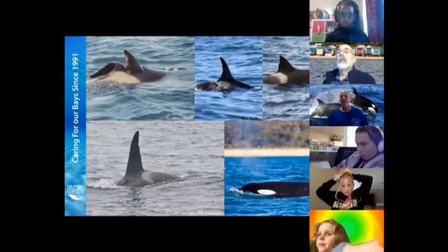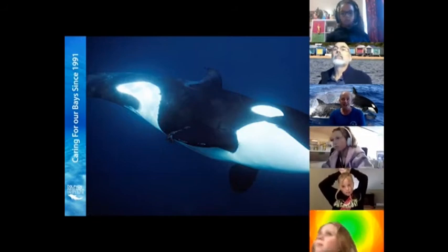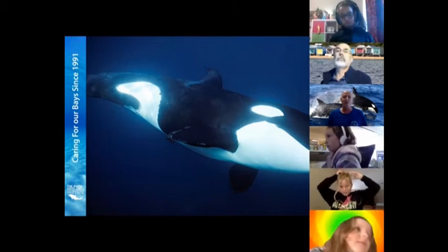So that gives you a little bit of a picture of what Australian killer whales are like, how hard they are to study, and how difficult it is for us to get more and more information on them, which is really important if we want to understand them and protect them.